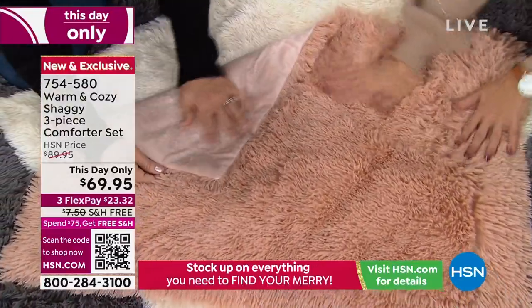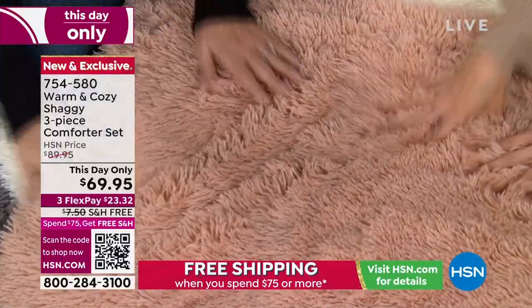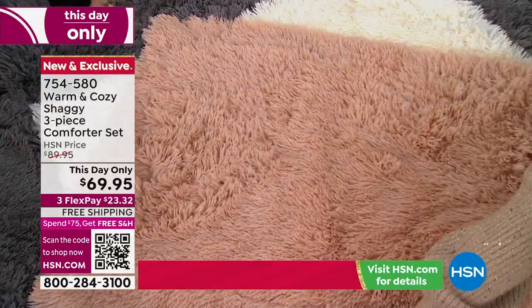Look at the underside. Oh my gosh. My cat would be making biscuits on this. She would never leave my bed with this. Exactly. It's that incredible.